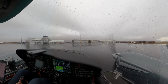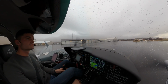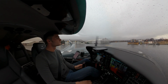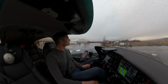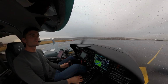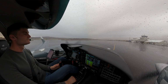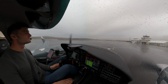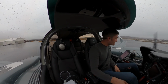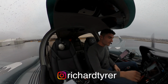November 40 Lima Romeo, stand 4 facing north, is that best? That's okay with me. Thanks. There you go. Well, that was a pretty cool flight actually. I wasn't sure I was going to get in, but yeah, it just seemed very localised weather, so a bit of a learning point for me.